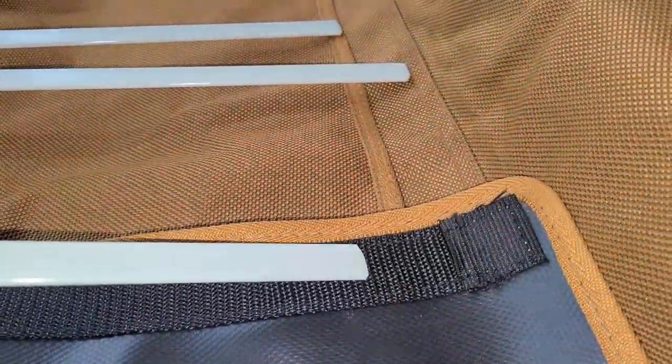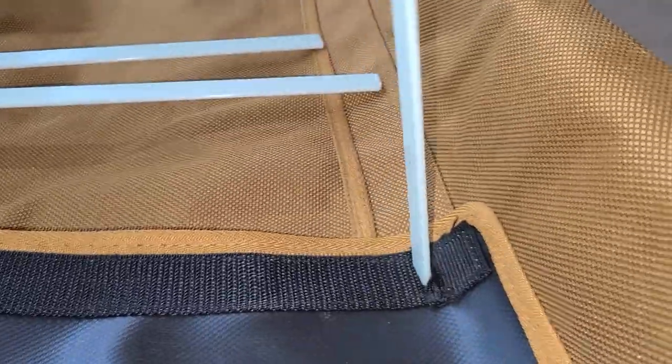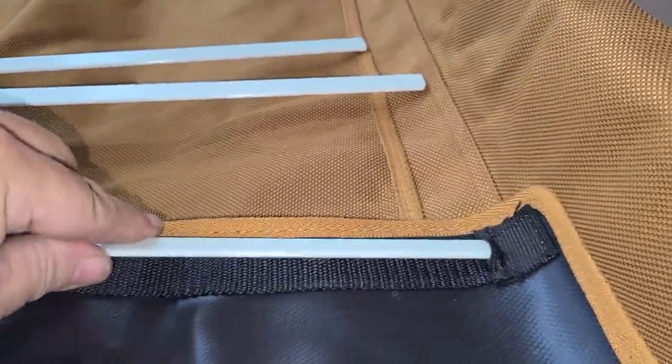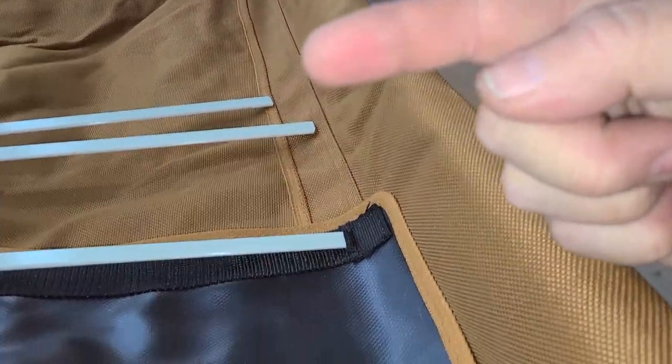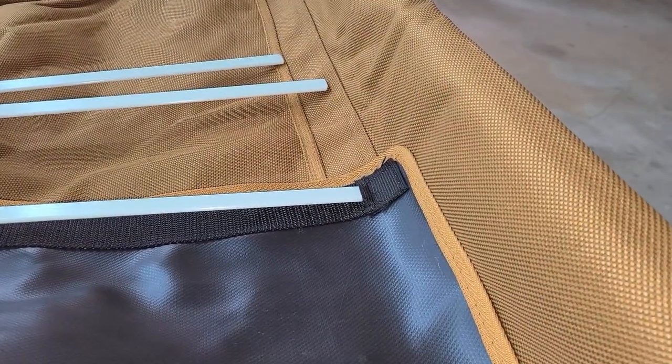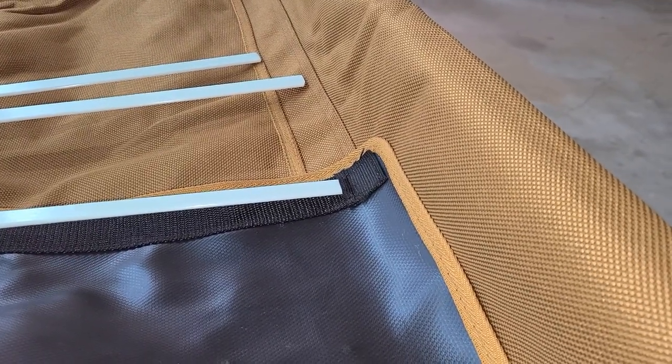All right, gang, I'm here to save you some trouble. If you're putting these battens in, this end is closed and the other end has this flap here. The batten has to go under this flap, and then you have to bend it back this way and get under it and push it that direction. So, just so you know. Don't say I never did you any favors.